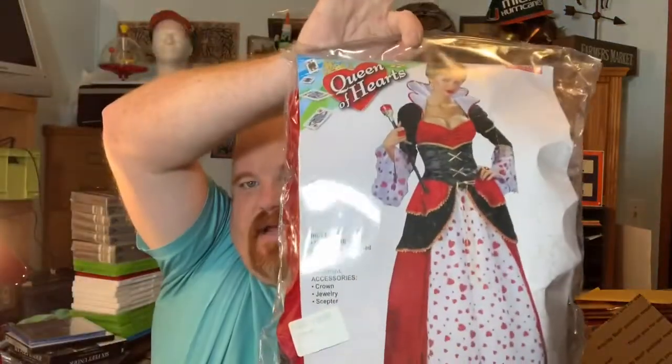charge. The next thing I got going out is this Canon camera bag. This went out for $18.50 plus shipping. And then here's a strange one for you. Halloween costume, Queen of Hearts, went out for $33.33.